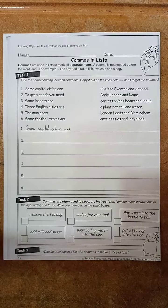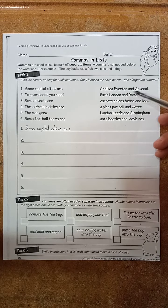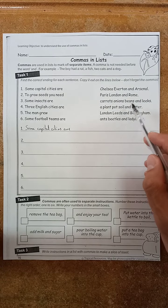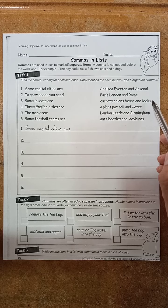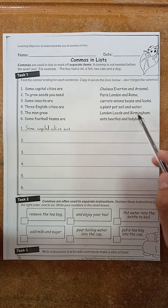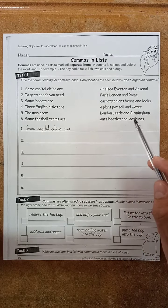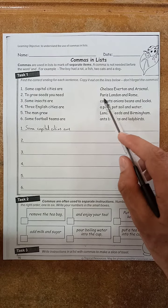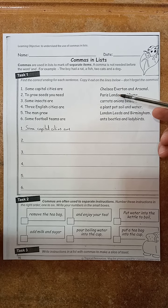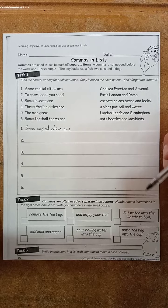Have a think. Which one of these is a list of capital cities? Chelsea, Everton and Arsenal? No, they're football teams. Okay. Carrots, onions, beans and leeks, are they cities? Don't think so. A plant, pot, soil and water. London, Leeds and Birmingham. Well, London is a capital of England, but the others aren't capitals. Ants, beetles and ladybirds? No. Oh, here we go. Paris, London and Rome. Paris is the capital of France. London's the capital of England, and Rome is the capital of Italy. So it's that one, isn't it?